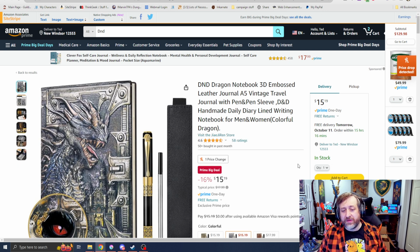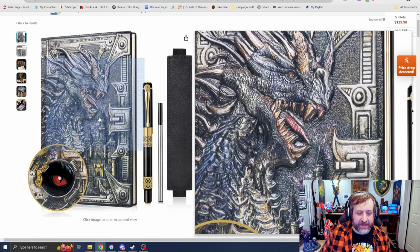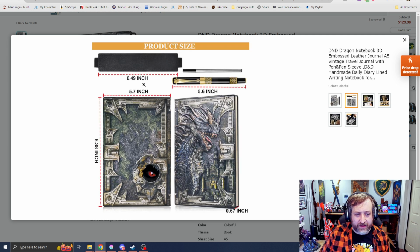All right, next up, we do have a notebook. This can obviously work for a player or a DM, but I really like just the concept of this badass dragon-looking notebook. Let's go ahead and open up the pictures here. You can see it comes with a couple of different pens. It's got a sleeve to store our different pens. It looks like extra ink for the pen itself.